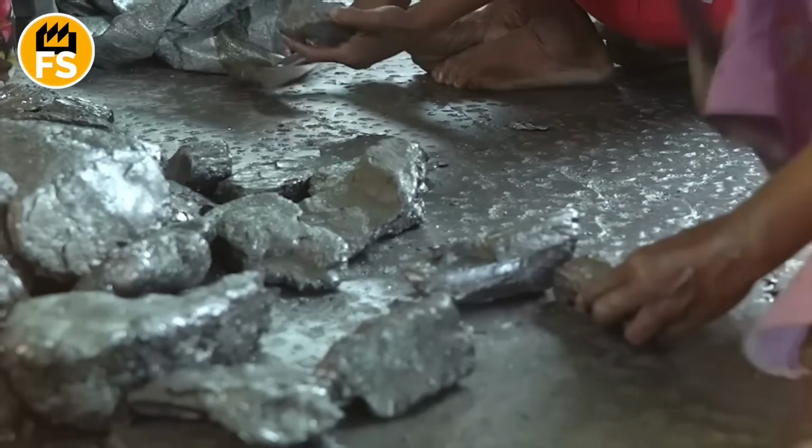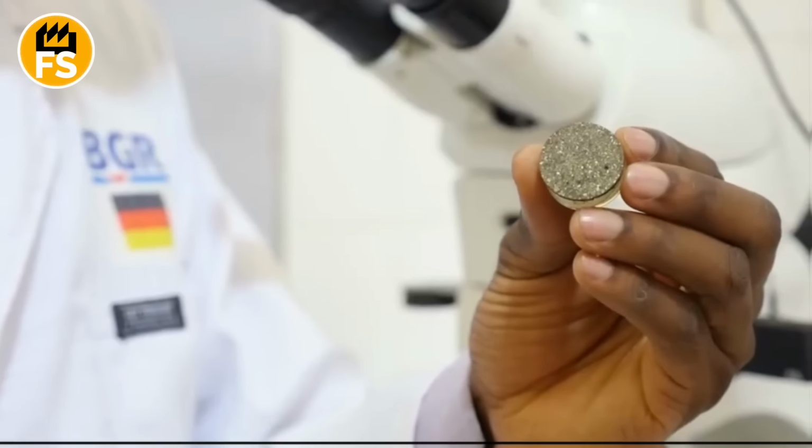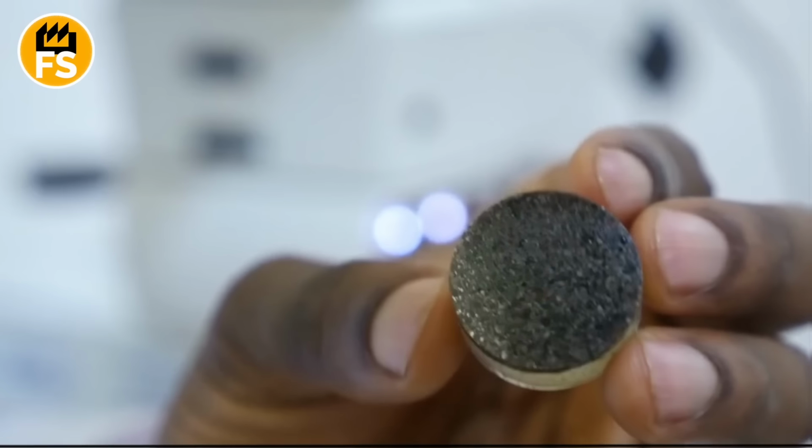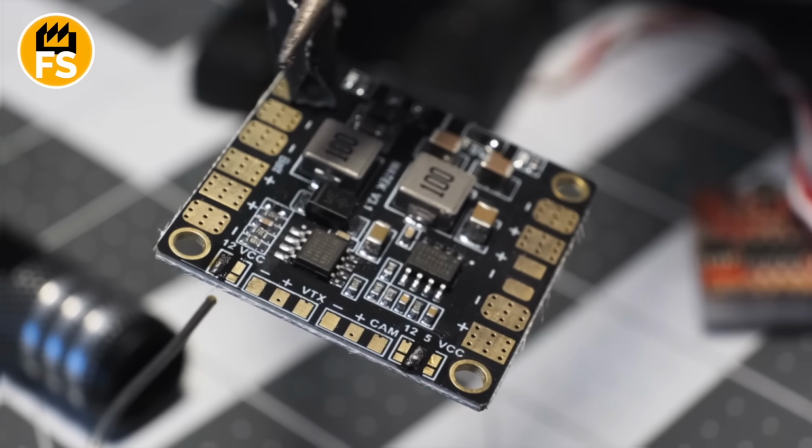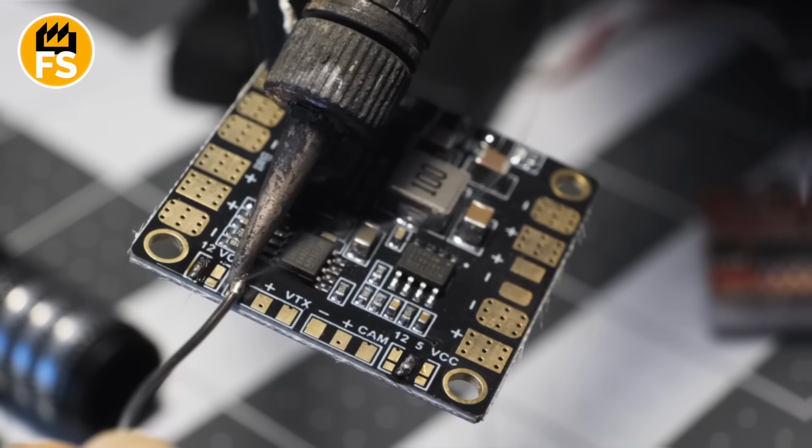First, the terminology. Coltan isn't an official mineral name. It's short for columbite tantalite. It's an ore containing two metals, niobium, which used to be called columbium, and tantalum. It's tantalum that makes coltan so valuable. It's a silvery gray metal with a unique combination of properties. It doesn't corrode at all, withstands extreme temperatures, has high capacitance, and barely conducts electricity because of a thin oxide film on its surface. That last property revolutionized electronics.